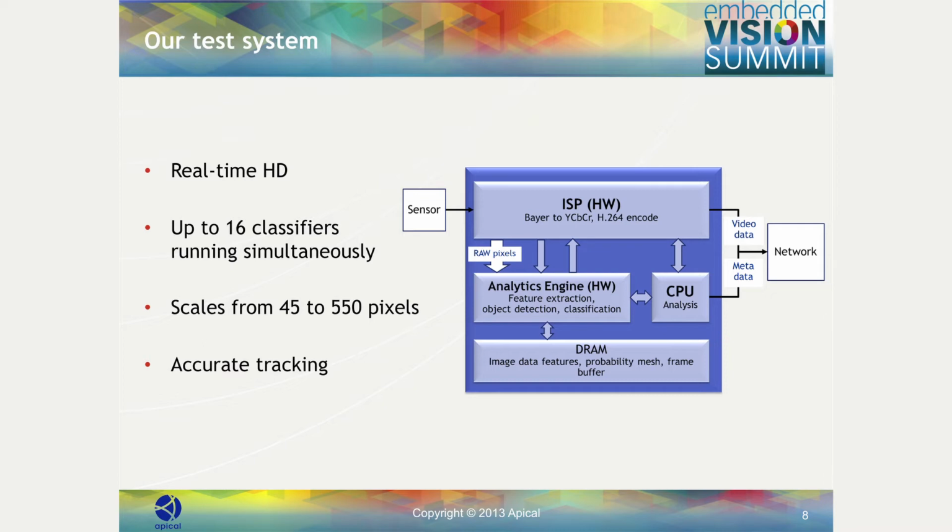The hardware analytics engine can run up to 16 classifiers at once. A classifier is an attribute of the human body, like a head position, or an upper body position, or full body position. By combining these together, we can use a kind of deformable parts approach to figure out if there's a person there or not.